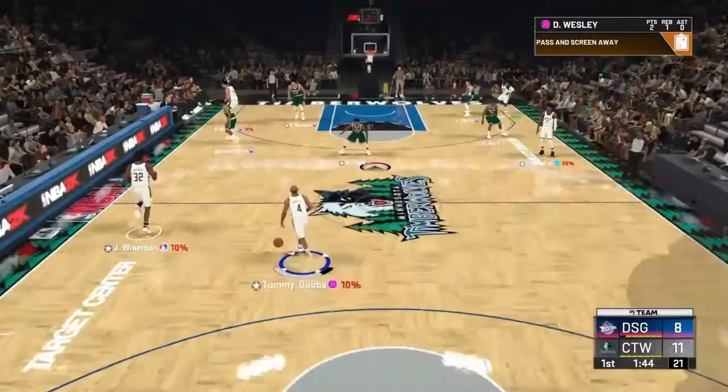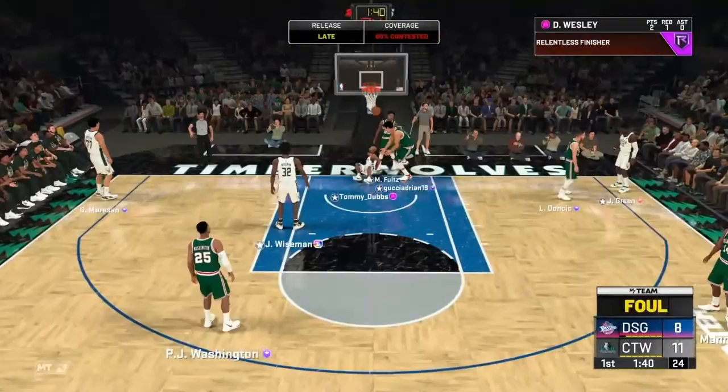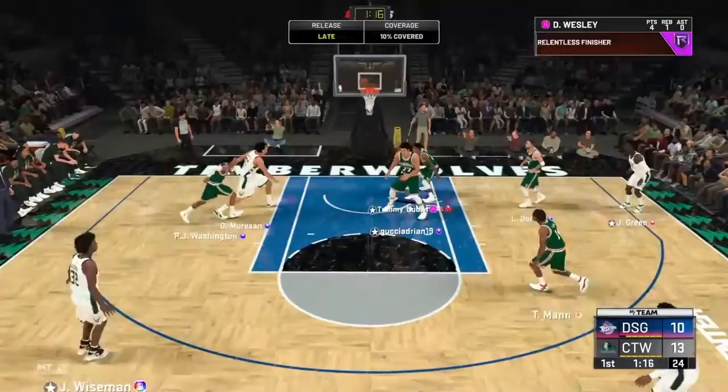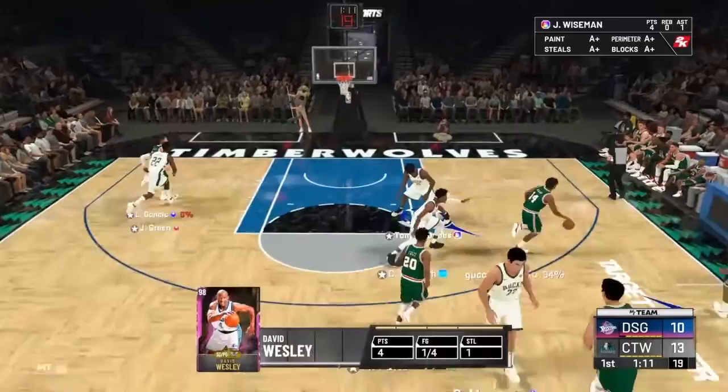All right, we're getting our spacing going. We got our five out going. We're getting to the rack, and the shot does not fall, but we do get fouled. Go to the line. And again, against Markelle Fultz, that doesn't fall. Can't get the board. We're going the other way. We need to stop right here, and a step out of bounds.